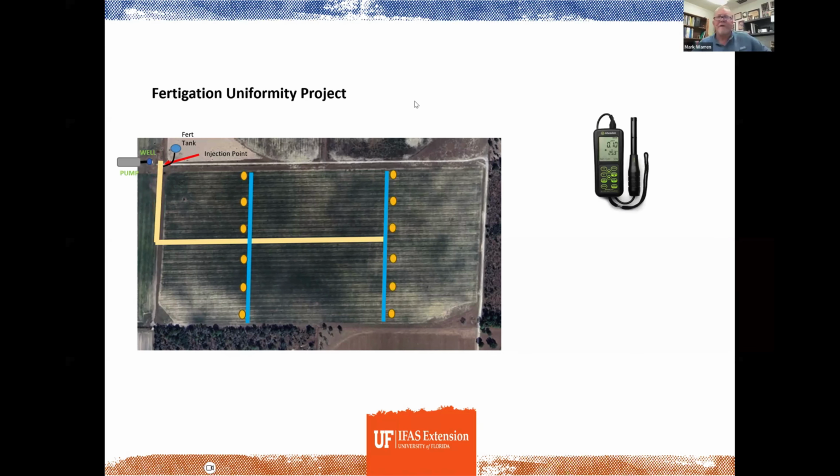The other thing we're doing is a fertigation uniformity project, just trying to look at system designs and are there ways, go ahead, you can click through. We're using EC meters, testing fertilizer movement in the field.